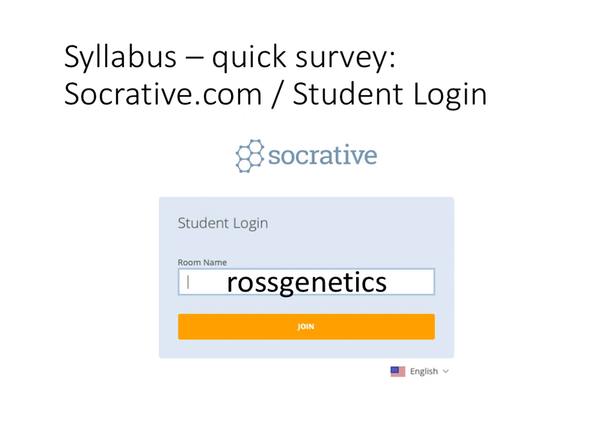And that's how you get from the big giant website Socrative to the quiz that I've got for this class today. So you don't have to enter your information, just that in the room name field. If you've got an app, the Socrative student app, you do the same thing. You open the Socrative student app, it asks you for the room name, you put in Ross Genetics.